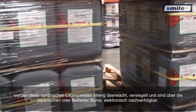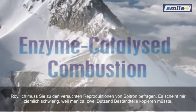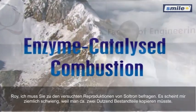Belfast or Japanese offices. Roy, I have to ask you about these attempted reproductions of this enzyme technology. Seems to me quite difficult considering there's about 24 of them to copy. Yes, this is a very difficult area and one that I wouldn't like to comment too much on. However, one point that I would like to make is that some of them are water-based, and that doesn't seem like a good idea. Water doesn't mix well with fuel, so I don't think you should be attempting to put more water into your fuel. That's why we have caps on fuel tanks, huh?